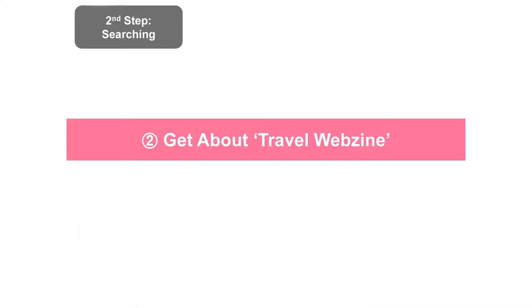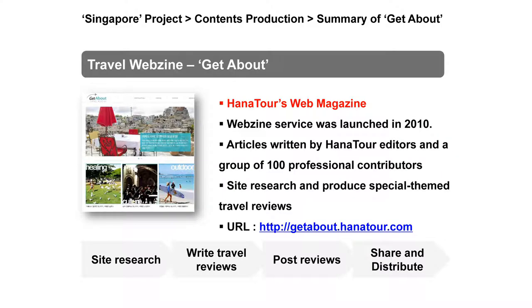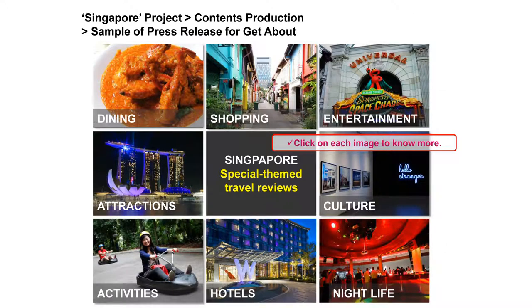Guests longing for traveling will begin searching for more information. For these customers, the Singapore project provided members with detailed information through Get About Travel magazine. The great difference in Get About Travel magazine is that it is written by professionals who offer more precise and professional information. The Singapore project is written in 8 themes and 24 articles.